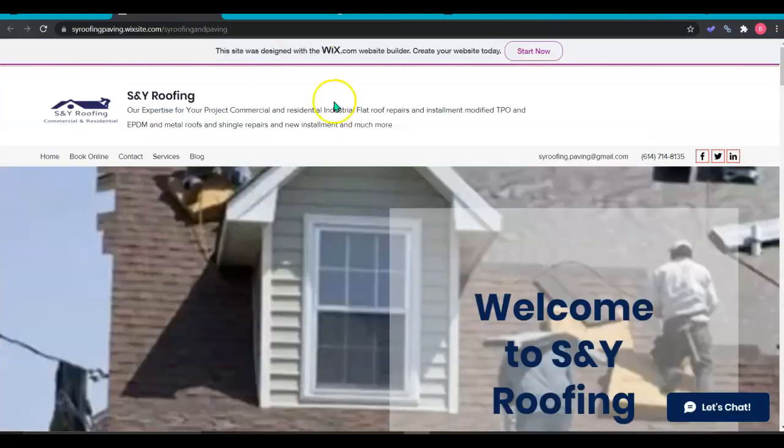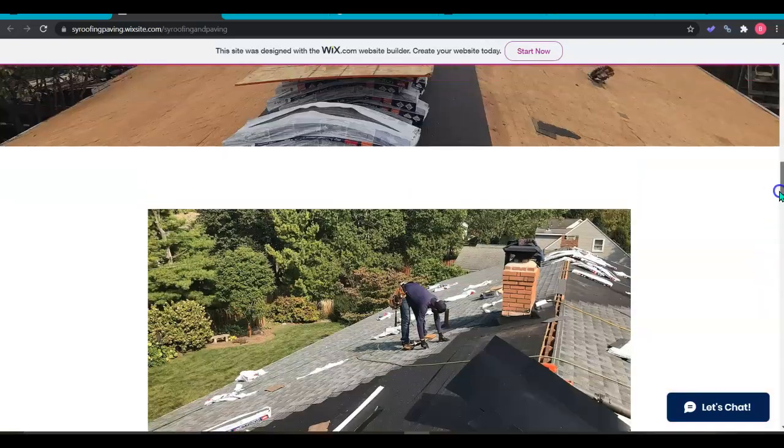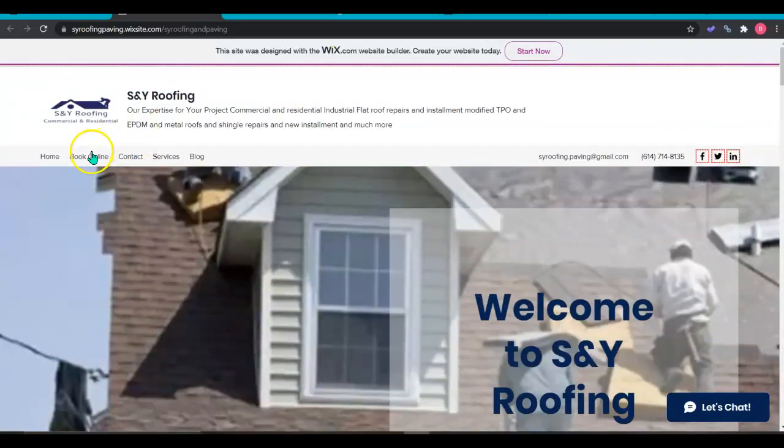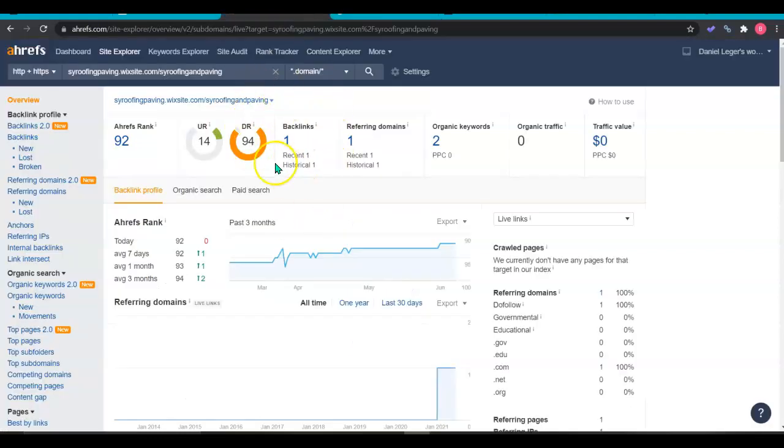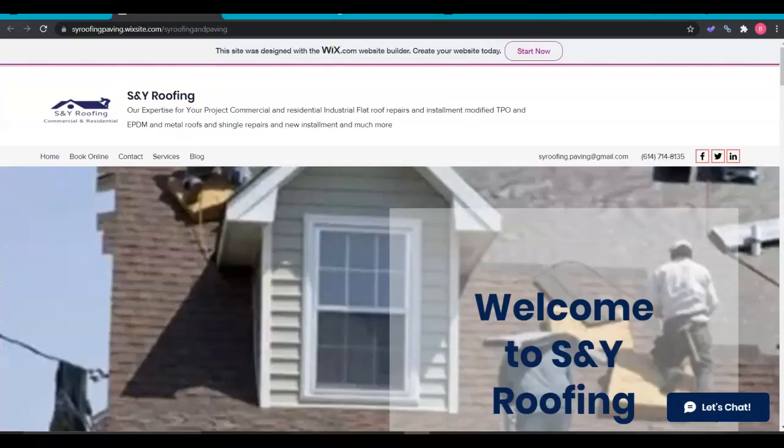So quick recap, you're going to be wanting to own your website outright, get rid of the Wix stuff. You're going to want a minimum of 1,500 words on the homepage, at least 500 words on any back service page. You're going to want to get your company contact information put into online directories, and you're going to want high quality backlinks that are relevant to the roofing and paving industries. If you guys do these steps, you will be ranking number 1 on Google.